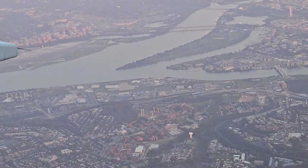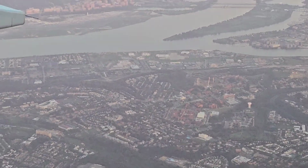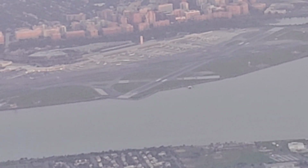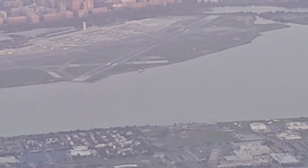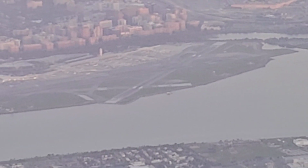All right, and here we are coming over. That's the Potomac River right there, and you're going to see Washington National Airport off in the distance there. There it is. That is DCA Airport, and we are going to be circling, and we will come back around and land on runway 1.